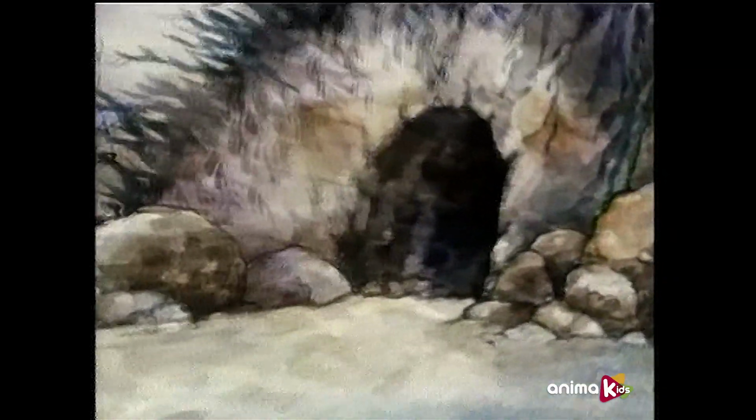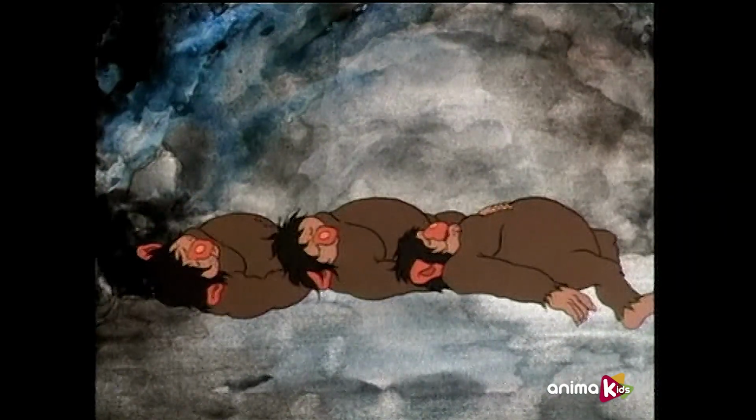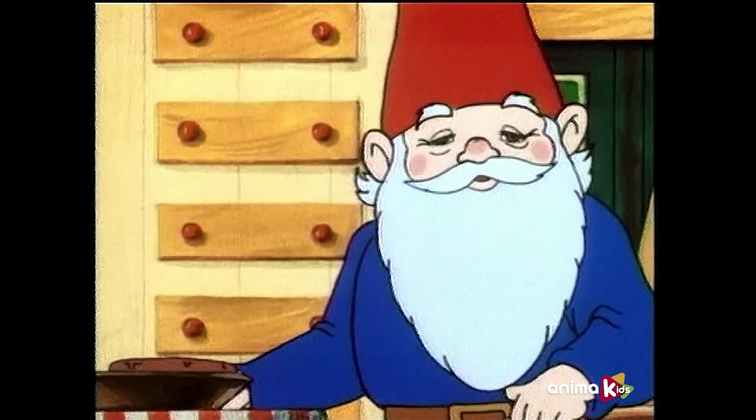They live in smelly caves, and when they could be tidying up their home a little, they just fall asleep. They're night prowlers because they hate the sun. If direct sunlight hits them, it turns them into stone.